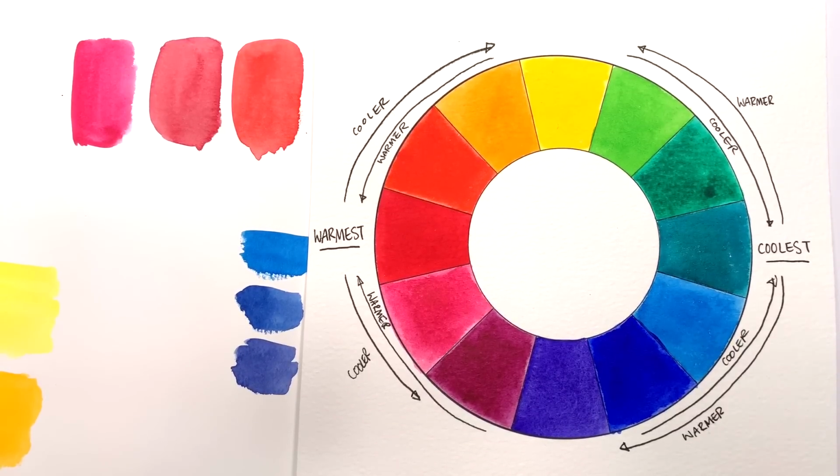I hope it makes more sense to you now as to what colors are warmer and cooler. And just be open to the fact that color perceptions are different. So if you start having conversations about warm and cool colors with some people, they might not agree with you. It doesn't mean that you're wrong. It doesn't mean that they're wrong. It's just that you guys perceive colors slightly differently.